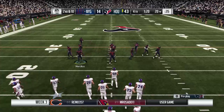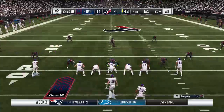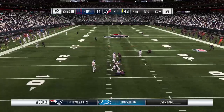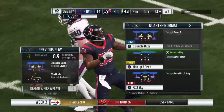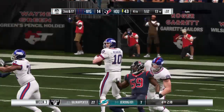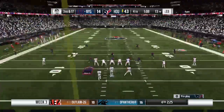After the incompletion, here's 2nd and 10 from the 20. Manning again here on 2nd and 10. And he's going to go down. The Texans come at him and able to bring him to the ground. Whitney Mercilus in there to bring him down for a loss of 7. 3rd and long for the Giants, and Eli following the sack.